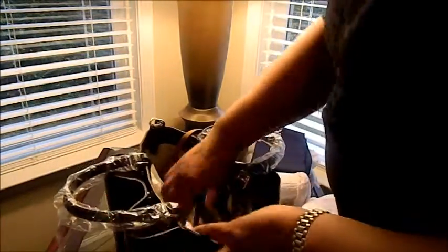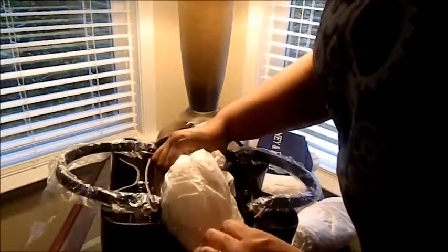Here's your dust cover. This one I'm sure will spend some time in the dust cover, just because I don't see it as being an everyday bag. Now this one is stuffed.